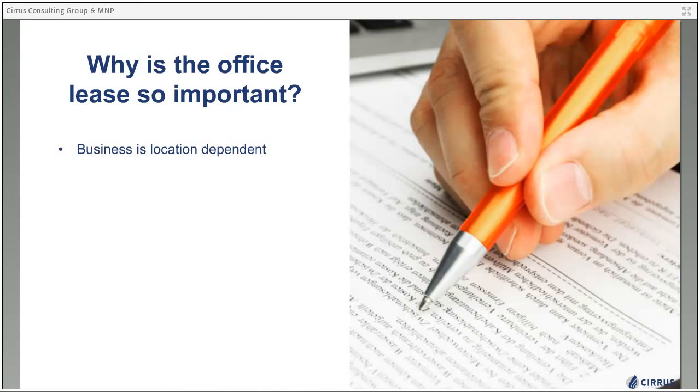Why is the office lease so important? For a few reasons. 1, location, location, location. Our business is very dependent on the location. Depending on our needs, are we a general dentist, specialist? What type of traffic, tenant mix that we like or need? The location is the foundation of our practice. No location, no patients, no practice.